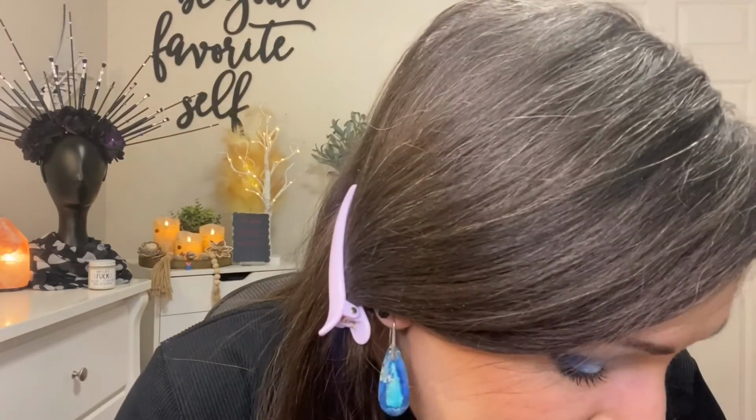I'm just tapping over where those two shades meet, making sure there's no weird line. Yes, yes, yes, yes. Now I'm gonna go into the shade Ski In and get this on the inner portion. This is a really pretty white goldish shade. Goes beautifully with that green. That's super bright and super pretty.